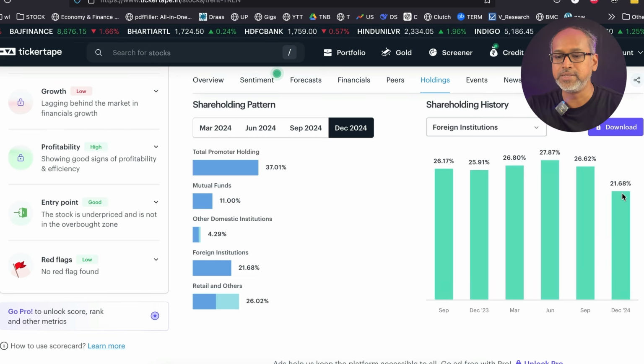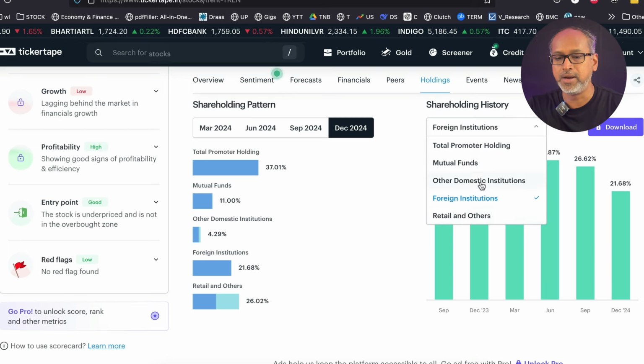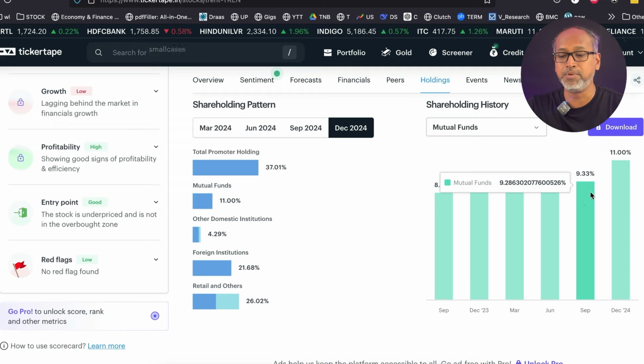If you look at the institutional holdings or the analyst view of the stock, you could see that the stock is still held by a lot of DIIs. The FIIs have reduced their stake from 26% to 21%, and the DIIs have increased their stake. The mutual funds have increased it from 9% to 11%. That shows there is still traction in this.